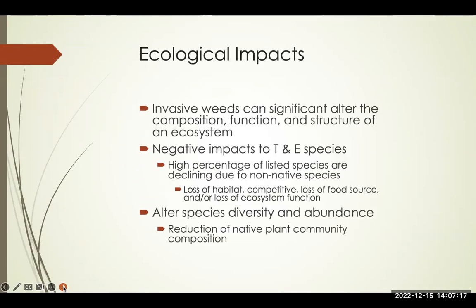So invasive weeds can alter the composition of the landscape, the function. If it had maybe a spring, they might use up all of that water that was there. The structure of the ecosystem might have been a salt bed or a small spring. Junipers can come in, absorb the water, change the landscape, remove grasslands and predominantly make it a juniper habitat. So those are some of the negative impacts.